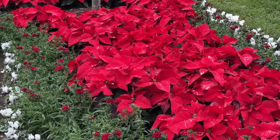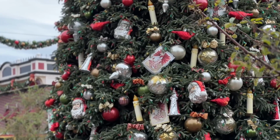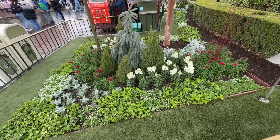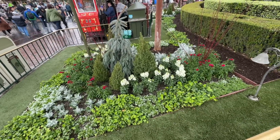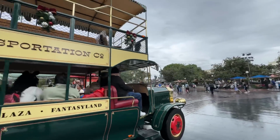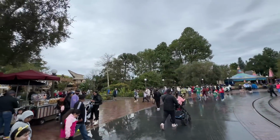With crowds aside though, I love when it rains at Disneyland in general, but when you throw the holidays in the mix, I think it just makes it a little bit more special. Shout out to the crews that dressed the flower beds up, because man oh man, you guys do a fantastic job every holiday season. I love the display this year. Over to the right is Jolly Holiday Bakery and Cafe. Oh yeah, we're going to start off with Adventureland and work our way around the park that way.